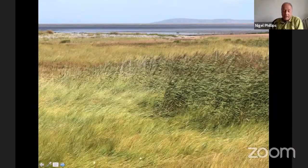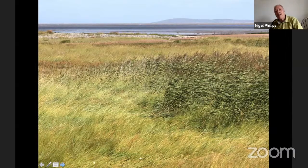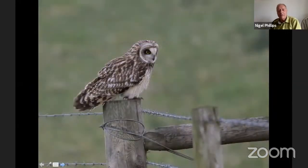So we have an international responsibility for those 100,000 wintering wildfowl and waders that we get, but we also have many other birds come to winter with us, things like redwing and fieldfares and thrushes, even mistle thrushes and song thrushes, which come to us from Europe. But on the salt marshes, that's Berrow and then Brean down in the background. On the salt marshes, which run between Hinkley Point and the Steart Peninsula, we get quite good numbers of short-eared owls.